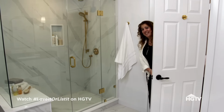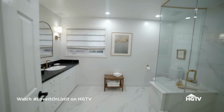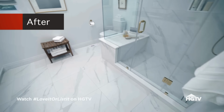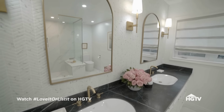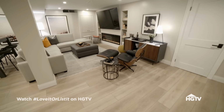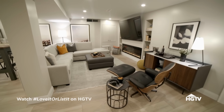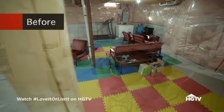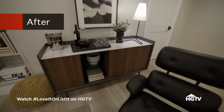Oh my God. Here's your line. Wow. It's huge. Gold. Brass. Wow. Look at that. Look at how beautiful. Huge vanity, huge amount of storage there. Gorgeous floors, gorgeous shower. Absolutely stunning. Insane. Wow. Wow, wow. I must say.